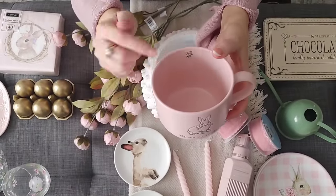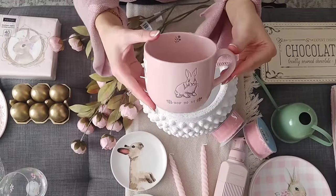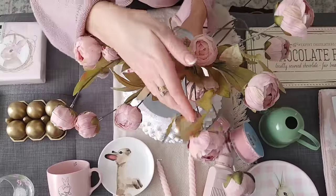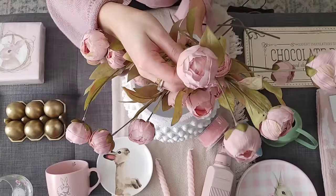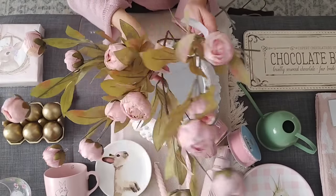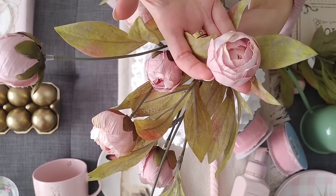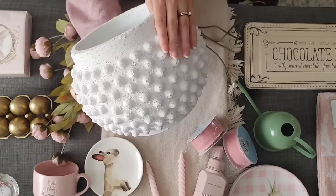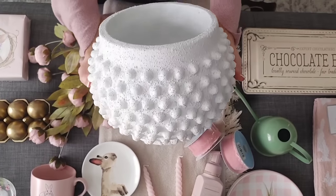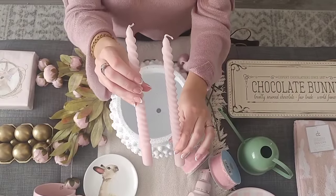I don't know if you guys are like me, but I love to pick up a new mug for every season. I just feel like it makes your drinks extra special, and I love this little bunny one. So like I was saying, my colors this year are very soft pastel pinks and I think also some sage green. These florals are so beautiful. They're from Michaels and I believe they were $8.99 a stem, but I feel like they look so realistic, and my idea was to put them in this gorgeous pot, which was also from Michaels, and I absolutely love that hobnail design on it.